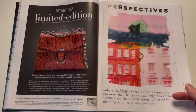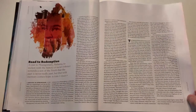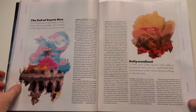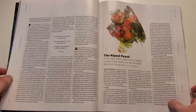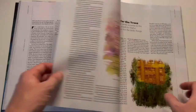As we continue here, "Where the Heart Is" is about cherishing the places that have significance to you. This was a really interesting article because I think during these times we're definitely in a different place than we were a while back, and so there are places that I think people are trying to cherish. Really great article, but I'm not going to go through it. I will give a shout out to Georgia. You'll know if you know.